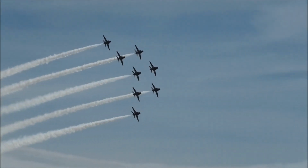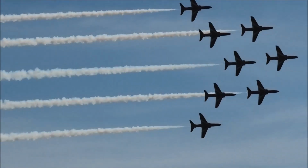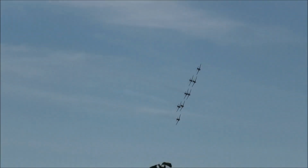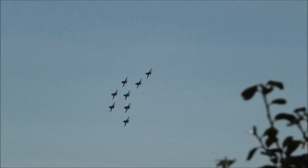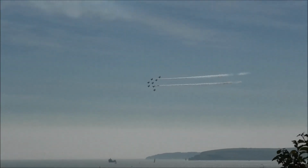On the left of Red 1 is Red 3, that's Flight Lieutenant Tom Hansford. Tom's also experienced in the team. He's flown the Typhoon on operational service as well as being a qualified weapons instructor, which means he will teach all weapons technical information and frontline tactics to the entire Typhoon force. Red 2 and 3, the smoke comes on.